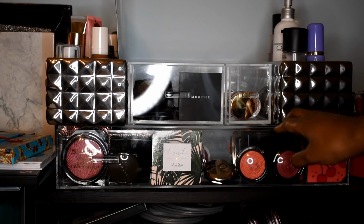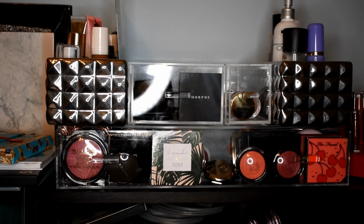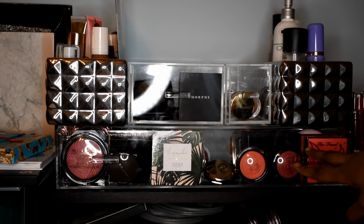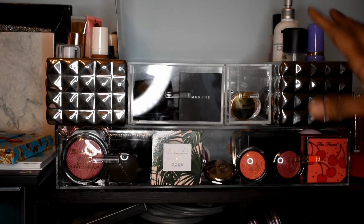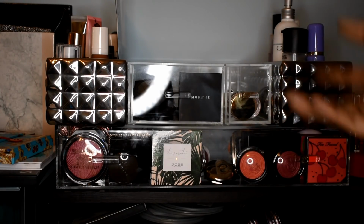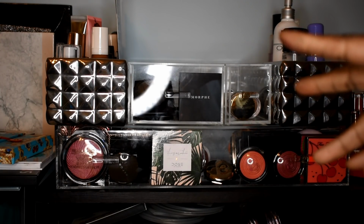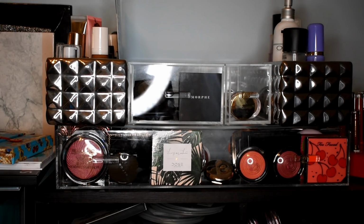We're going to be focusing on this baby right here. This is where I house all my highlighters and all my blushes. I have them separated by the sides. There isn't a divider because I don't want to take any room that my blushes and my highlighters could be using. Now, I have some highlighters over there on my desk where I'm testing them out, etc. So let me just grab those really quickly and we can get started.